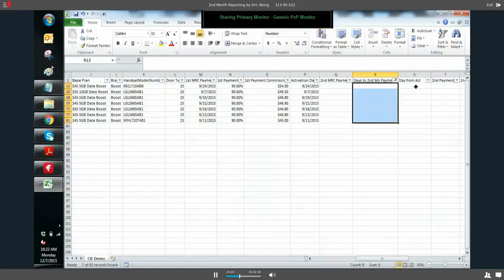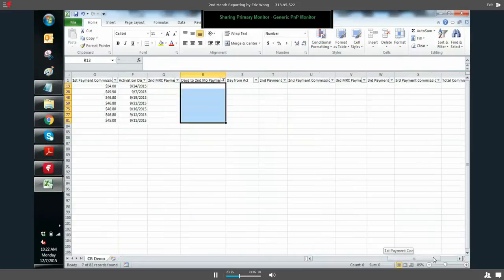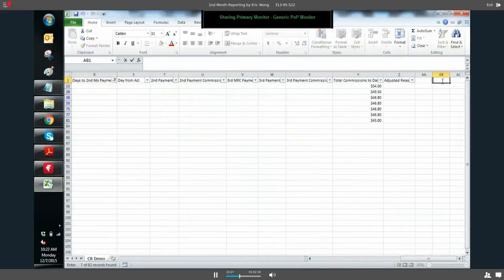And I understand, if you're not comfortable using Excel, this is where I think Ryan and team are going to build out a template so you can disregard this portion. However, I think it comes in handy for you to at least understand how to pull the data in and how to manipulate the data. So from here, I'm going to put in today's date, 12/7/15.